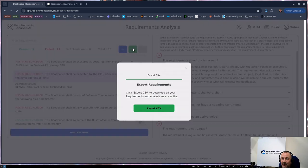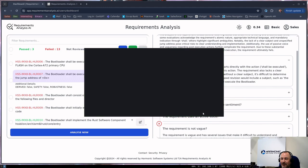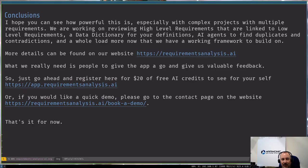When we're all done, we can just click the export button and export to the desktop. So I hope you can see how powerful this is, especially with complex projects with multiple requirements. We've got a lot of additional work in the pipeline for this product. We've got high-level requirements and low-level requirements that are linked together. We're working on a data dictionary to add definitions that the AI can use, additional AI agents to find duplicates and contradictions, and a whole load more now that we have a working framework to build on.